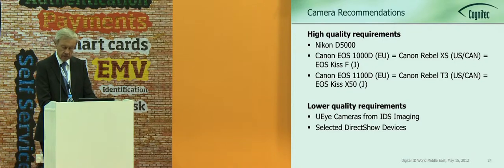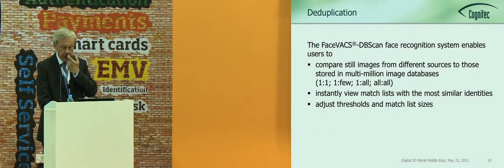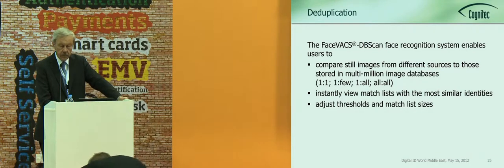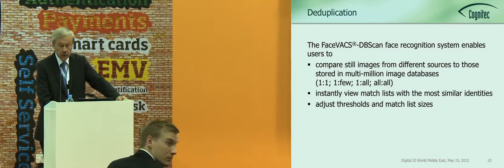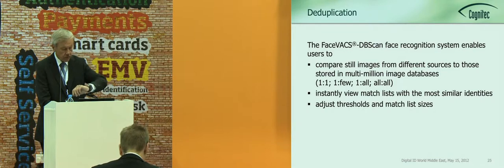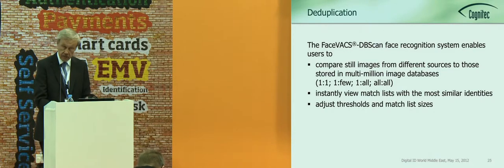Okay, the second job, as I mentioned, that you can use face recognition for is the deduplication task. And the product that we offer here allows you to compare still images from different sources to very large databases of photos. We can do one-to-one comparison, of course, one-to-few, one-to-all, or all-to-all.